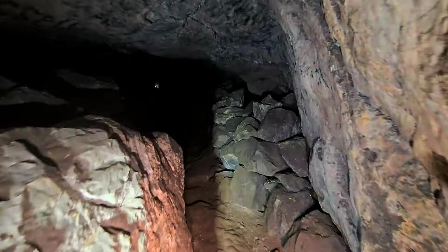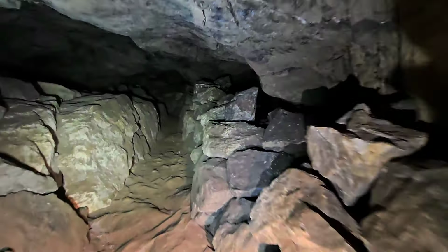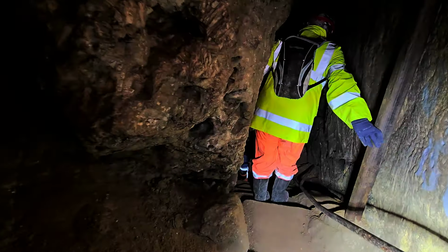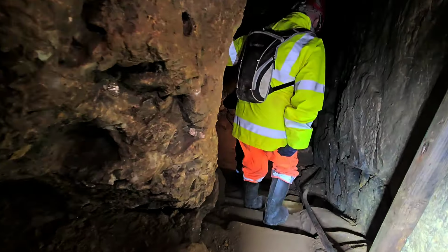Funny the things you forget. I didn't remember scrambling over that bit last time. These have all been cut in situ then, haven't they, Tom? These steps.